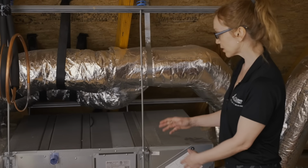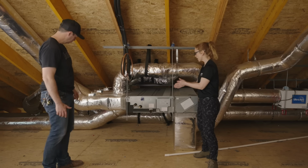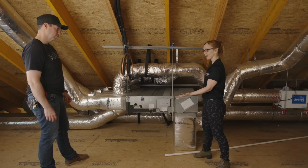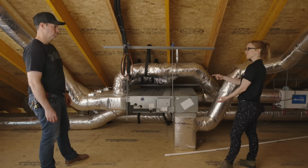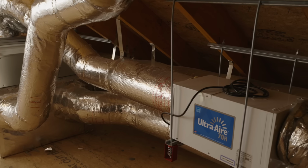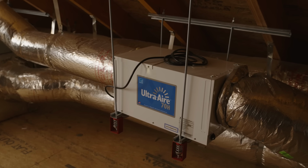As you can see, we were oriented with our return here. So we've got air pulling in from this side, supplying out that side. And there's a lot going on here because you've got a real holistic HVAC solution. So we've tied in supply air from that dehumidifier. Yeah, that's a little 70H Ultra Air dehumidifier. Right. Big fan of those. Anytime you're building in the south, I think you should have a separate dehumidifier.